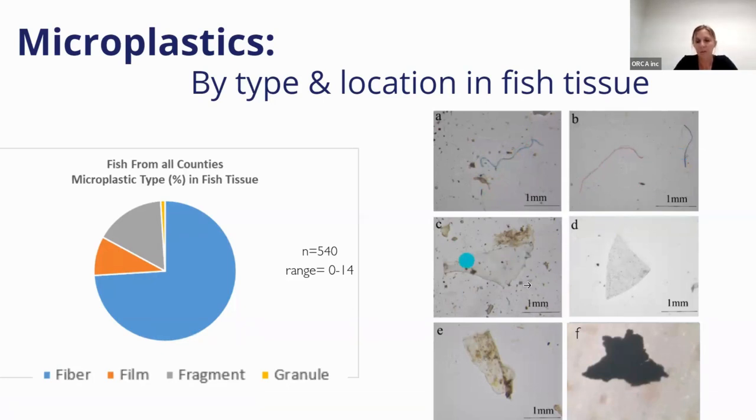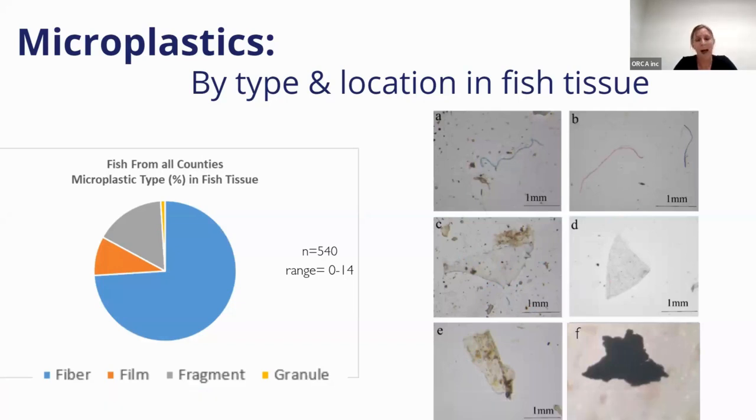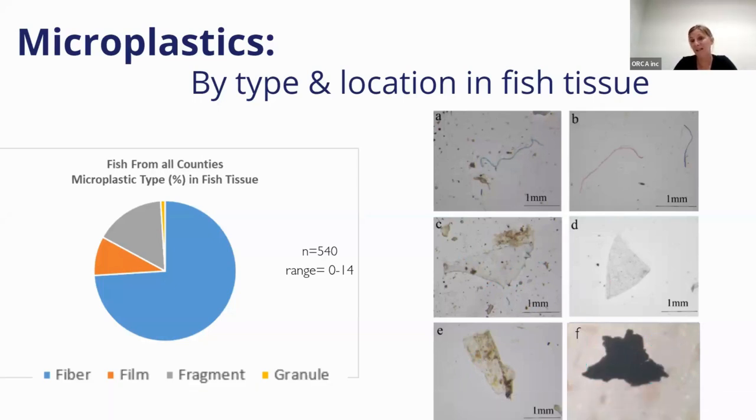Film, which is pictured in C, D, and E, really comes from products like food wrappers or packaging containers, plastic wrapping containers. We have fragments, represented by picture F, which means a smaller piece of plastic, whether from a plastic pail, a water bottle, or a plastic bottle in general. That would be a fragment as it starts breaking down from water, wind, and heat.